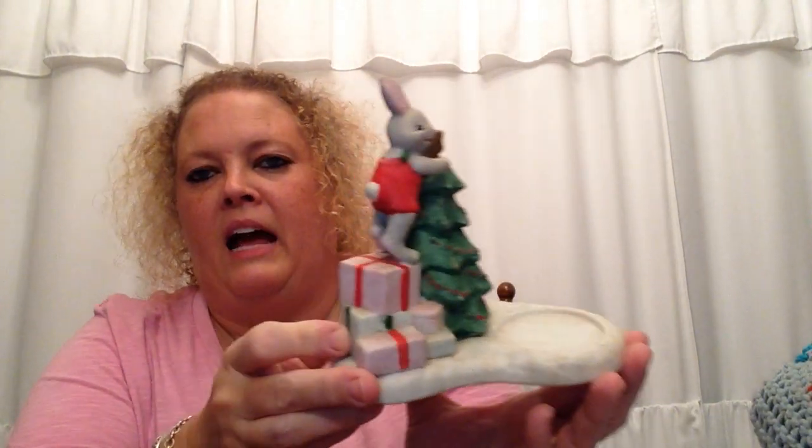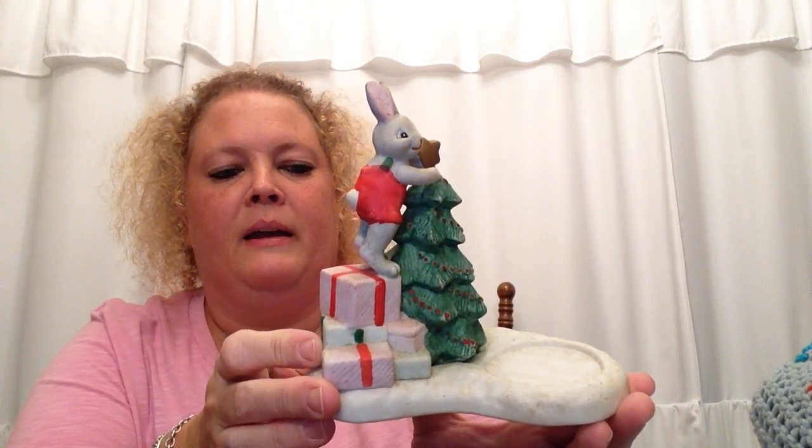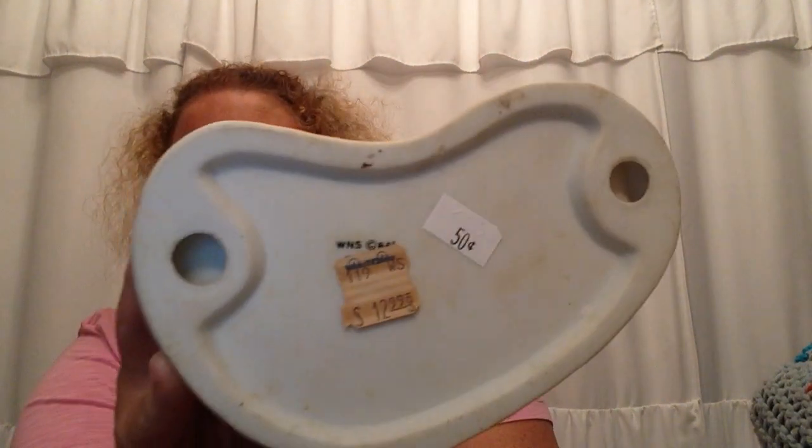Next, I found this. I had seen it. I passed over it the last three times I was there. I had it in my bag. I put it back, but I went ahead and picked him up. He was 50 cents, and he is from the company Wiccan Sticks. So I want to get it cleaned up really good, and give this to my sister.